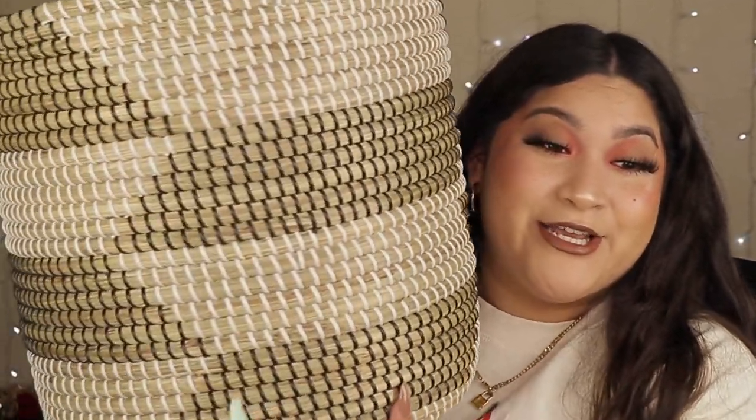I have been wanting a basket just like this for the longest for the living room because I love blankets. I have a thing for blankets, but I have so many, I'm just like, where do I store them? So when I saw this basket, I was like, yes. Look how stinking cute. I love it. I cannot wait to put it by the couch and roll up my blanket.